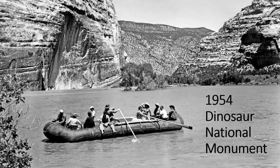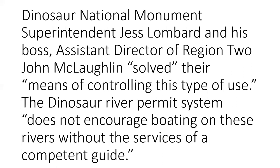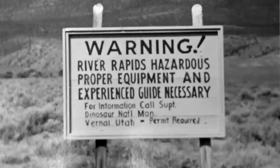Eventually, Hatch would get that concession revoked because he didn't have insurance. But until then, what Superintendent Jess Lombard at Dinosaur National Monument and his boss, Assistant Director of Region 2, John McLaughlin, did was they solved their means of controlling this type of use by not encouraging boating on these rivers without the services of a competent guide. And they put these big signs at all the put-ins to the Monument River section saying, "Warning, river rapids hazardous. Proper equipment and experienced guide necessary, permit required."